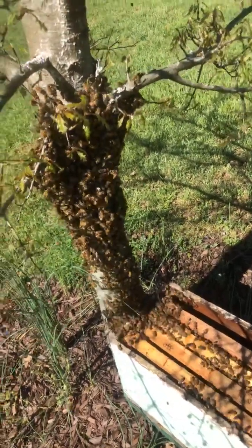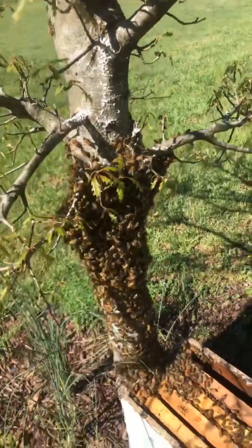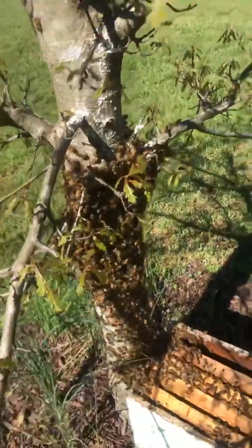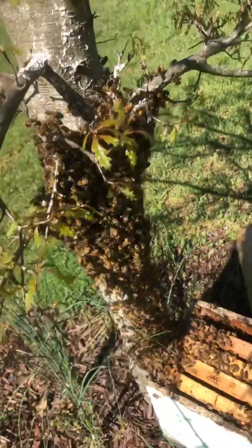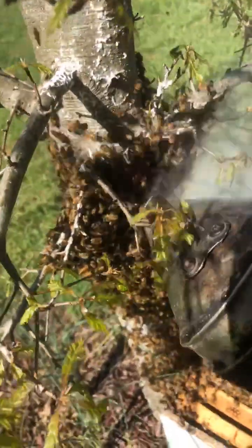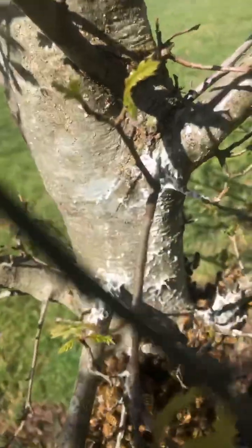Hey folks, don't you love it when a plan comes together? I'm over here in Gibsonville on Kivett Church Road, the Kivett House Road. Look right there where they built wax when the bees were sitting on the tree.